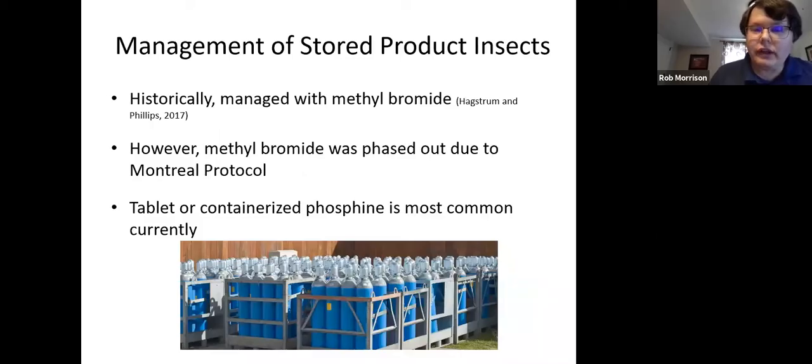And so historically, stored product insects have been managed with a combination of 2 fumigants, methyl bromide and phosphine. Methyl bromide has been mostly phased out of use in the US because it was designated an ozone depleting compound by the Montreal Protocol.